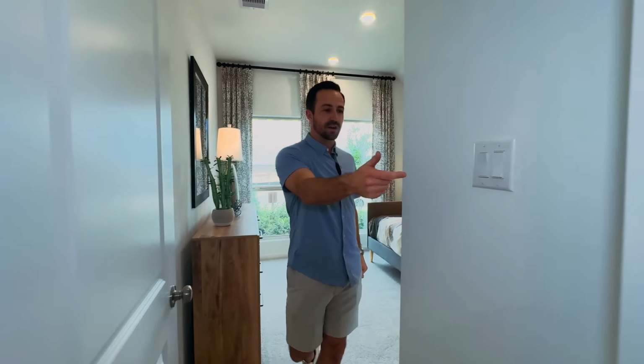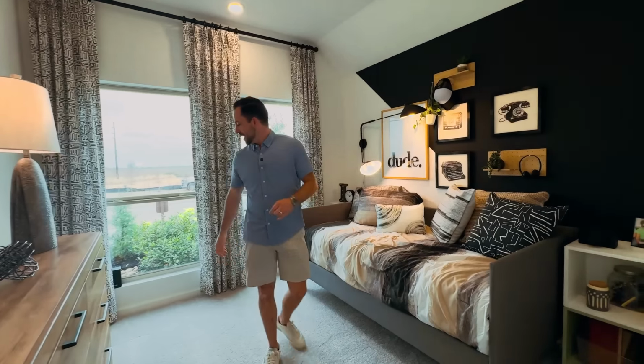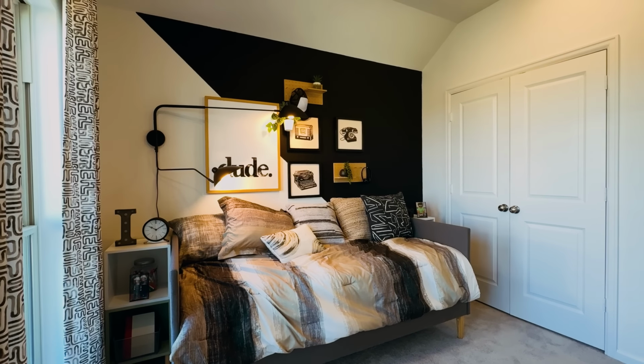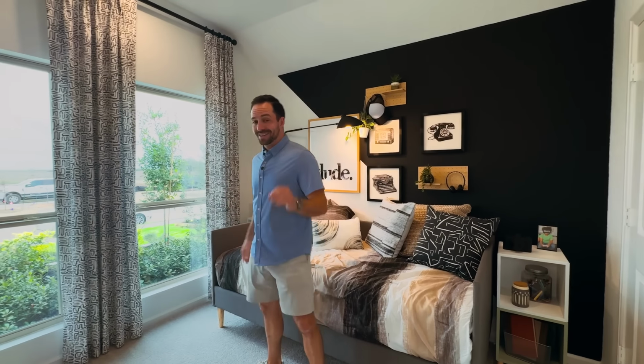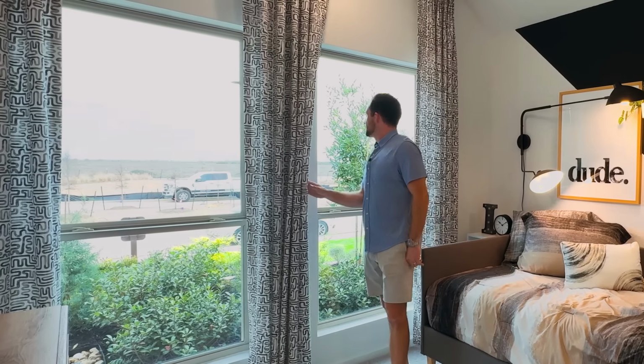So right up here at the front of the home, this is a 4-bedroom. You're gonna have the option to go to either of these 2 bedrooms. They share a bathroom right there in the hallway. Decent sized bedrooms. You know, this is a 1-story, and so being around that 1,900 square feet, it's not massive, but it is super affordable at that $310,000 price tag.